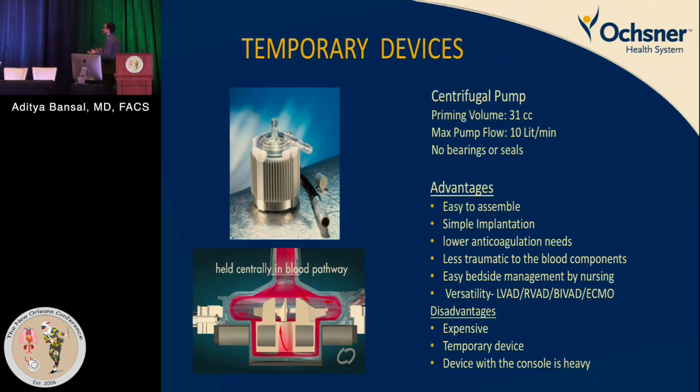Temporary devices. We know this pump very well. CentriMag is a very versatile device that provides a wide range of flow. It's a centrifugal pump with a small priming volume, about 30 cc's. The pump flows up to 10 liters per minute. No bearings, no seals. These are the real advantages. Easy implantation, easy to assemble. Our perfusion guys say they can assemble it in 5 minutes. I don't agree with that, but they always say, oh, doc, in 5 minutes we'll be ready. Lower anticoagulation needs.